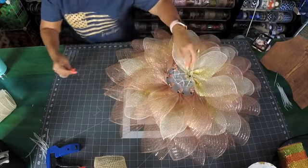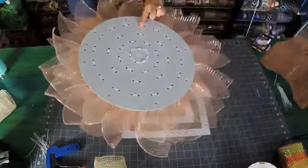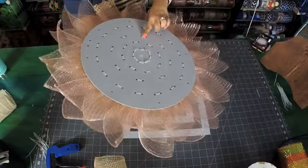Going green on Friday. Yay! What colors? So, row 2 is rose gold. Row 3 is the cream and gold. Row 4, rose gold. Row 5 is a cream and gold.